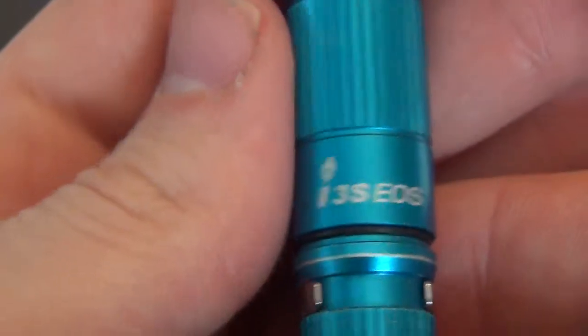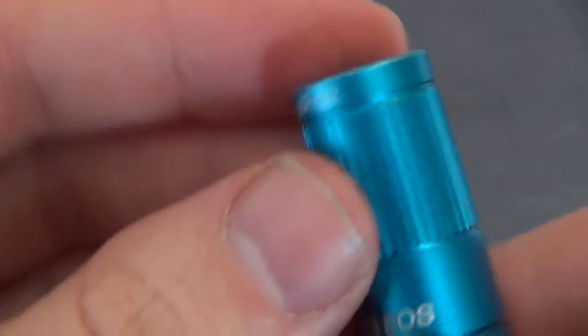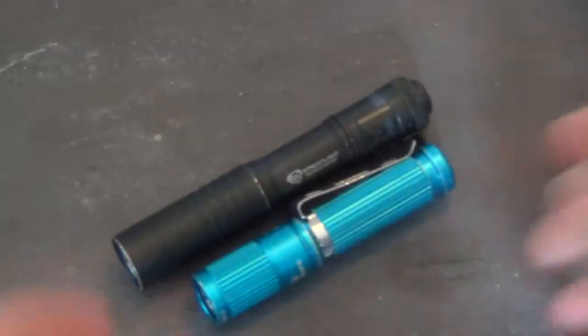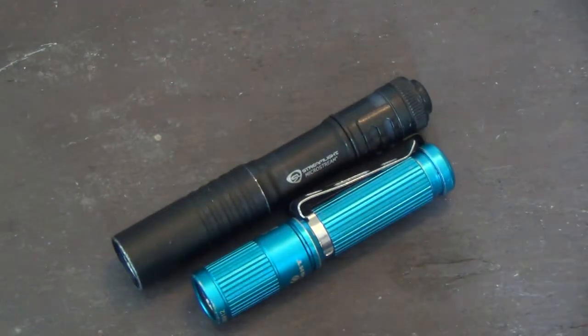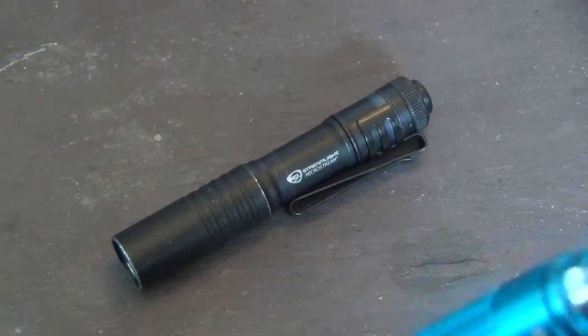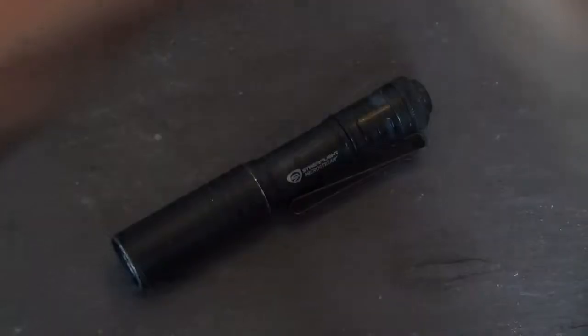So this Olight i3S EOS, sorry, it's all letters and all. This one runs with a XP-G2 LED. It's very bright, and again, it's a very small light. It's actually smaller than the MicroStream, but this will throw out about 80 lumens, so it's a big jump up, but you don't have a clicky tail cap, and it's a twist user interface.